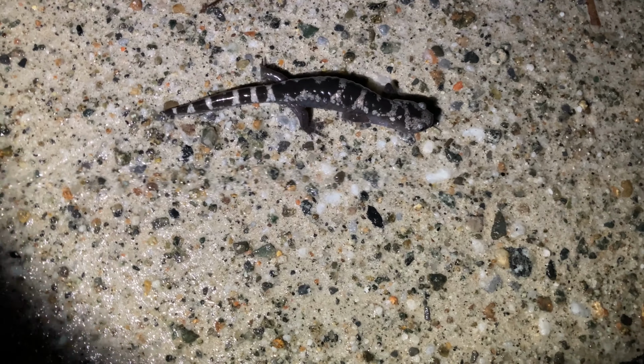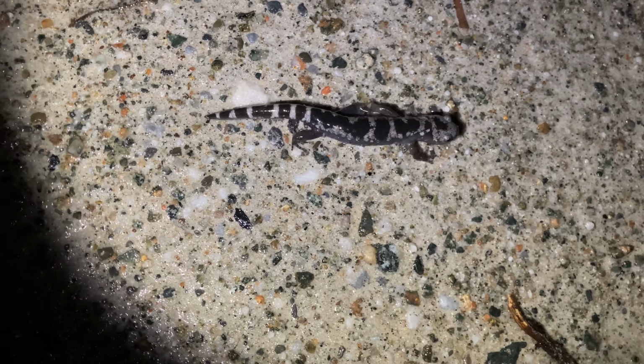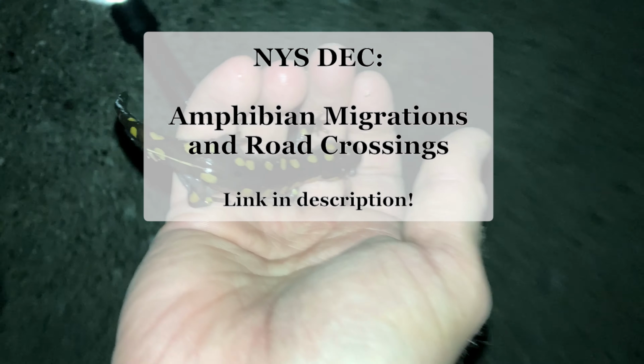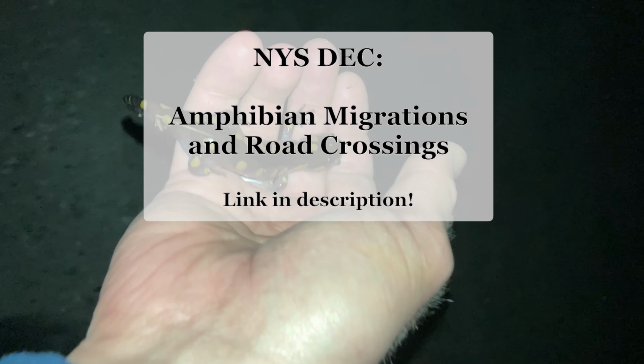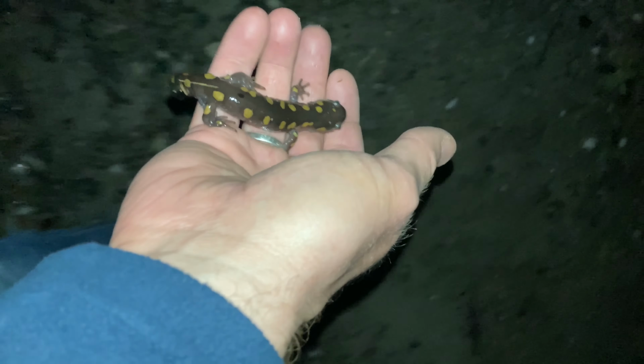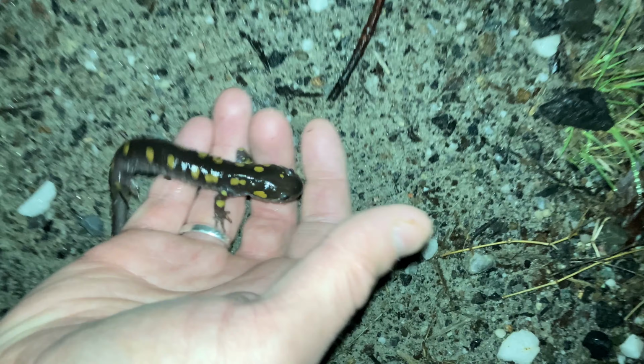If you want to learn more about how to help our migrating amphibians, the New York State Department of Environmental Conservation has a project that both helps amphibians migrate and keeps track of their numbers. Consider volunteering to help keep our amphibians safe.